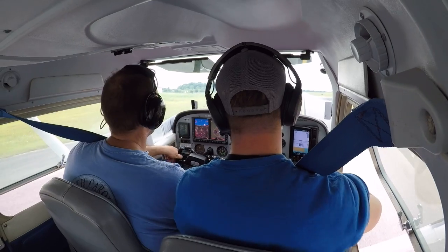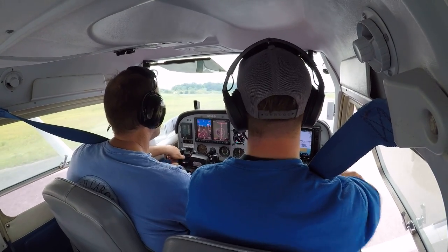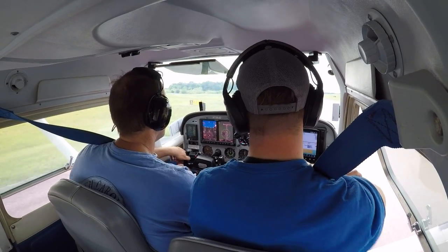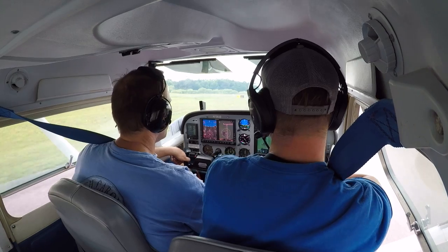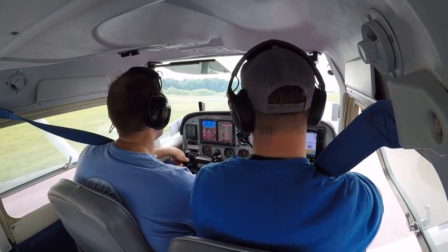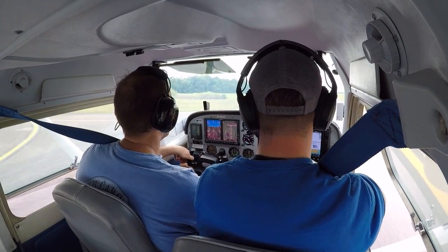So short field takeoff, see if I can remember it. It's pull out on the center line, run it up to full power. Yep, 2,000, then full. If you're on the brakes. One thing you're missing, before you roll out on the runway, what do you got to do to configure? 10 degrees. Good. And soft field, 10 degrees as well. So it's easy to remember. Anything but a normal takeoff, we're going 10 degrees in the Cessna.